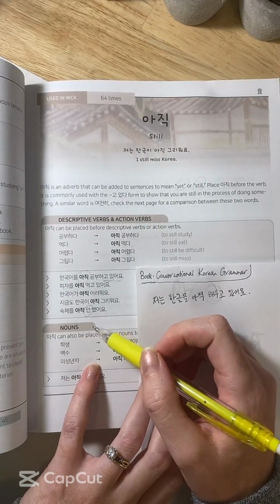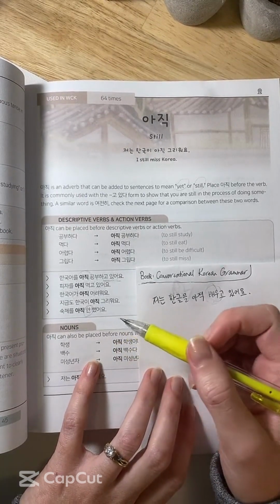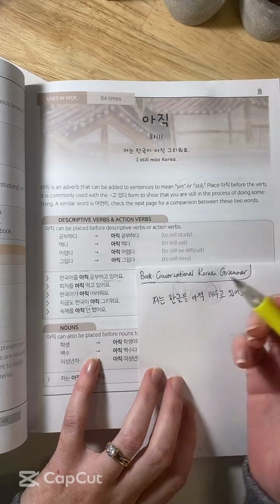Yeah, and Talk to Me in Korean is a great resource. If you are just starting Korean, definitely check out Talk to Me in Korean. They're a great place to go.